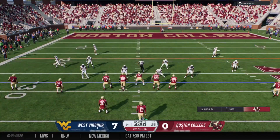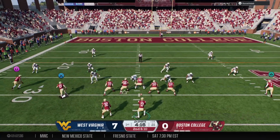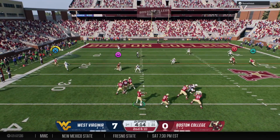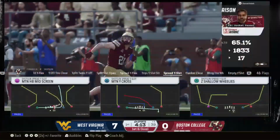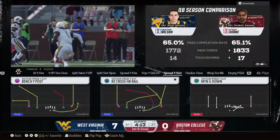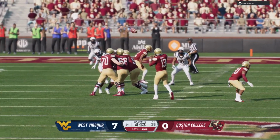Backed up now. Here's 2nd and long. Here we go. Dropping back. It's Horn. Throws for the tight end. He's got it and still on his feet. Gets out of bounds after the big play, and they'll be set up in business with a 1st and goal.